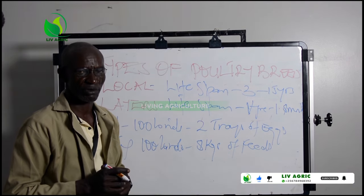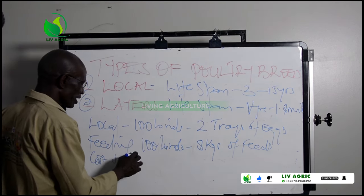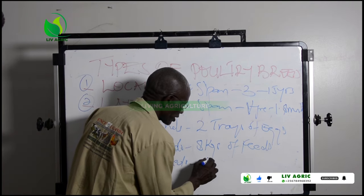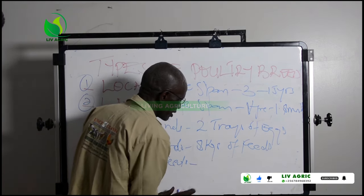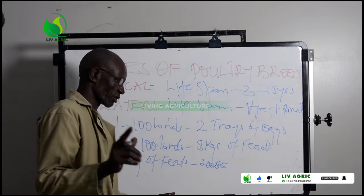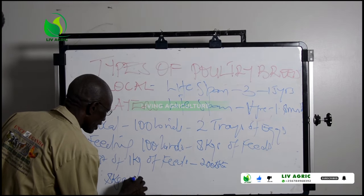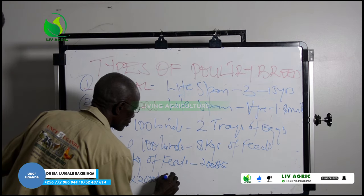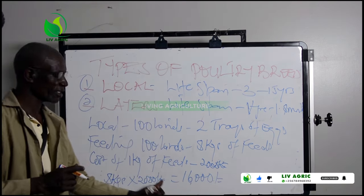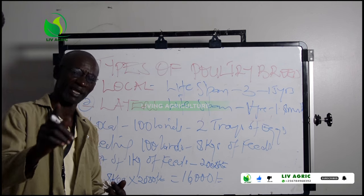Let's go into calculations. Now, the cost of 1 kg of feeds costs 1,000. Okay, we should not consider that. Let's make it 2,000 shillings per 1 kilogram. And if we have 8 kilograms times 2,000, we'll have to spend 16,000. This is the cost of the feeds for 100 birds per day.